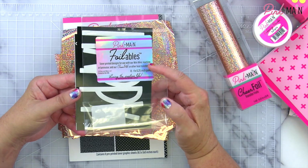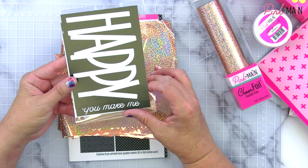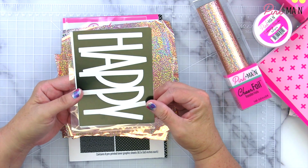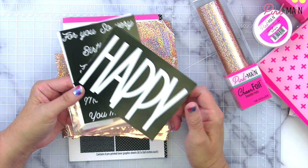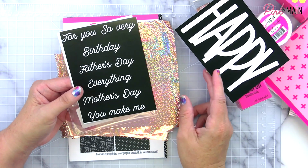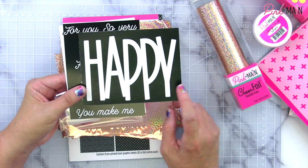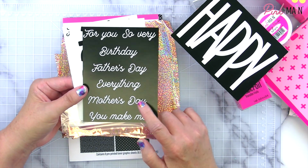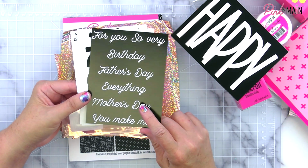You're also going to get a package of our foilables, the panel size, which are A2 size. They fit on an A2 size card. And this is the Big Happy foilable panels. There's 4 different designs, and you're going to get 2 of each. I have 1 of each here because I'm going to show you what they look like foiled. We've got the Big Happy here kind of as the negative, so the foil will go around it, which is really cool. And then we have the other sentiments to go along with it, with the black going around it.